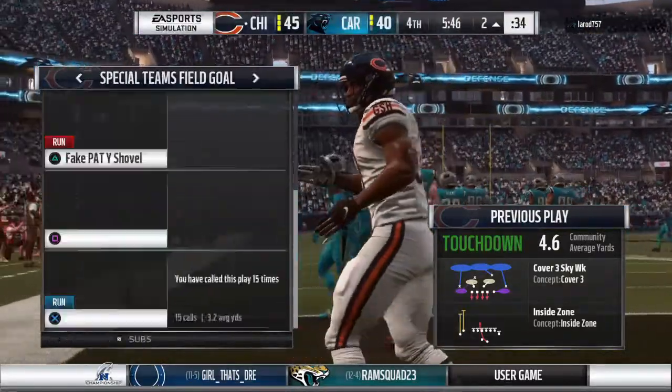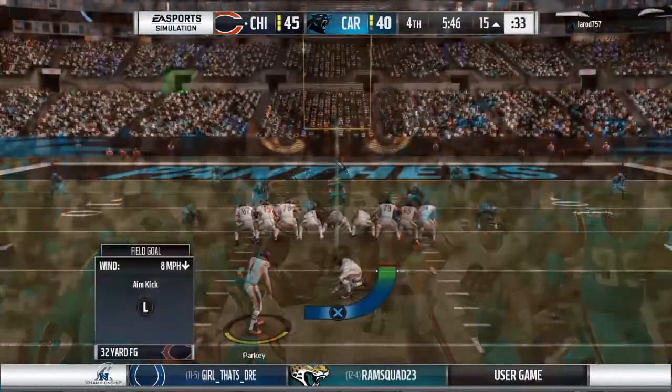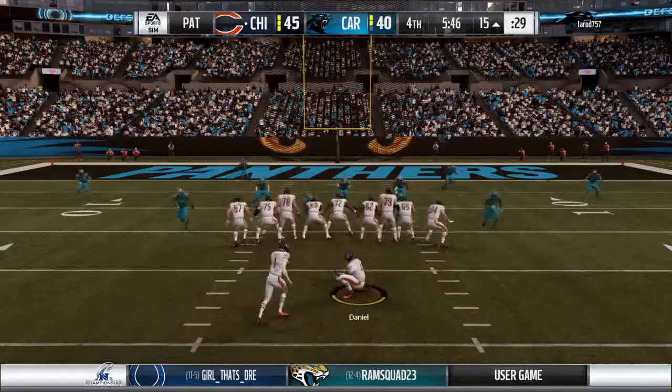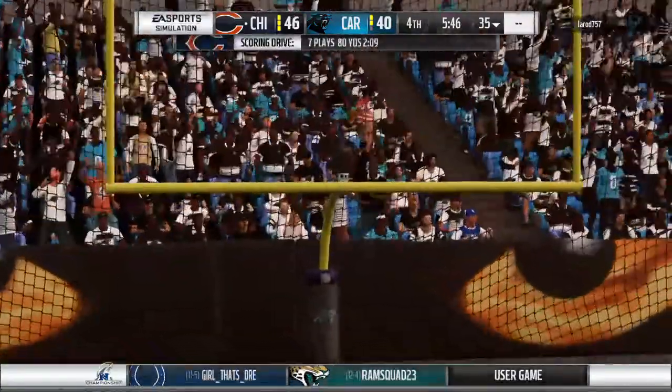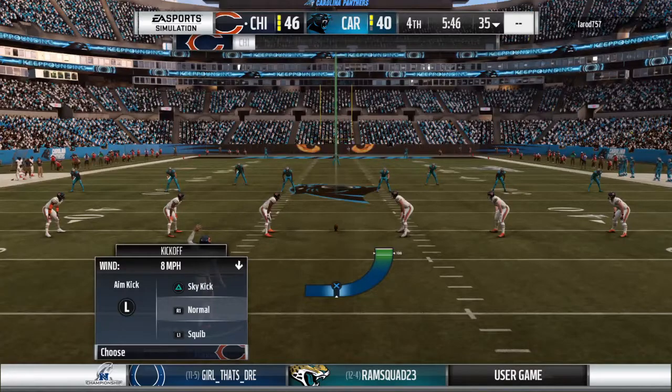32 yards. And the Bears have taken the lead here in the fourth quarter. Well, partner, that was another explosive run, and one thing I've learned in this game, the wide receivers have to block well downfield. And then you have to have a good guy carrying the ball, too.